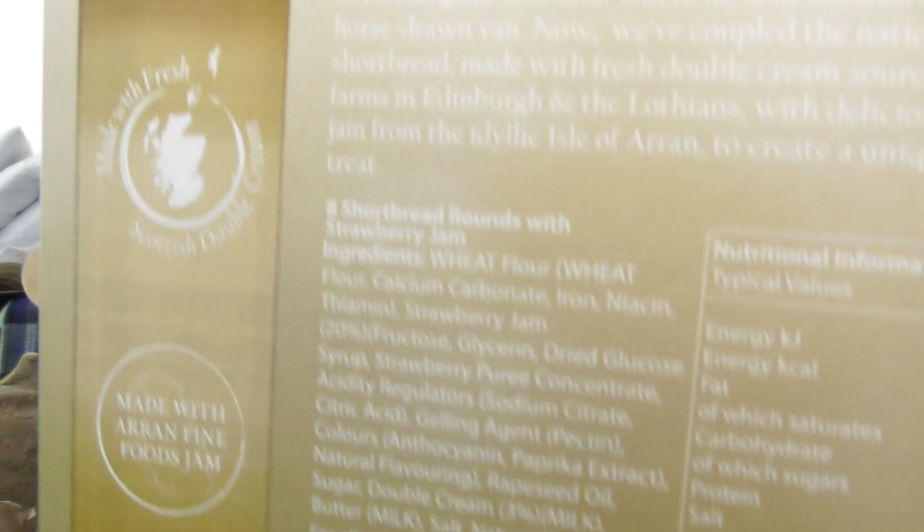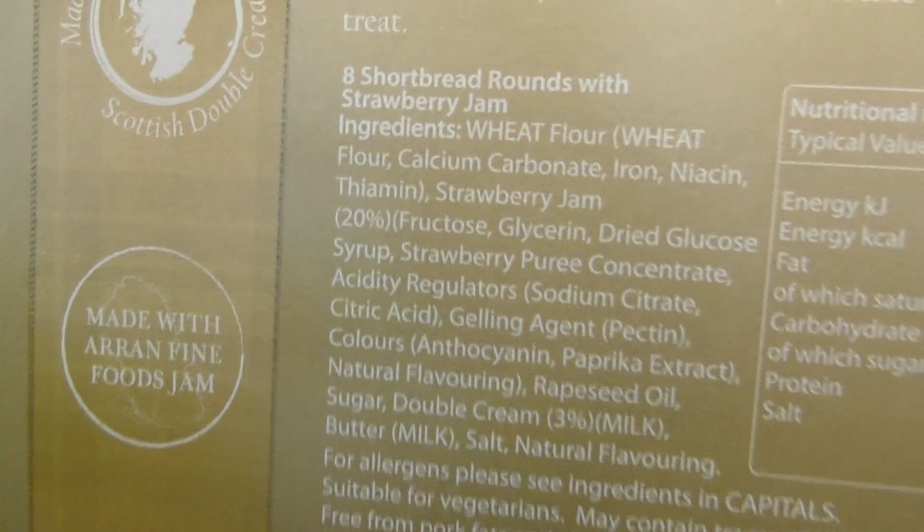So you get 8 biscuits in there. You don't want to see what's in it, and you don't really want to see the information on it, but I'm going to show you anyway. Let's hope it fades down. Right, there's what's in it. There's all the info about it. And now, it says open here. A wee hole in it. Ooh, there's interesting for you. You get 2 wee packets with 4 each in them.